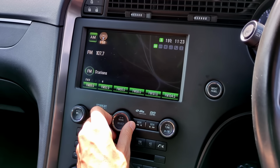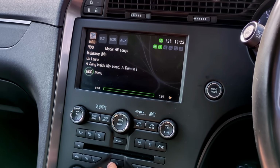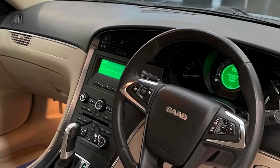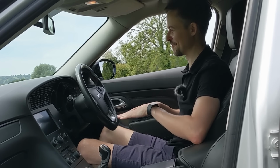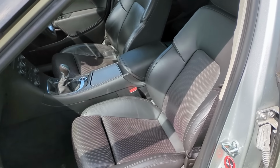Now on the lower spec models like the Vector SE, which I think there were only 2 models, Vector SE and Aero. The Vector SE had the green screen, which kind of looked like an old 80s computer with the green on black. Again, I don't mind that, it's a very SAAB-like thing. Now, of course, I'm sat in very comfortable SAAB seats. These do seem a bit harder and firmer than the ones that I'm used to sinking into in some of the older cars, but they are still comfortable.